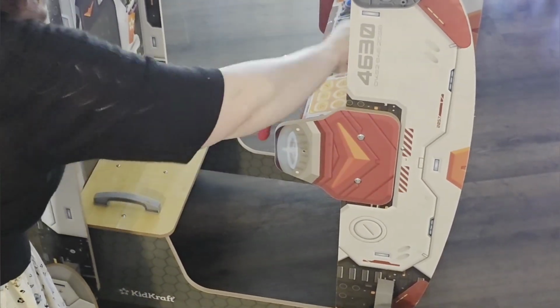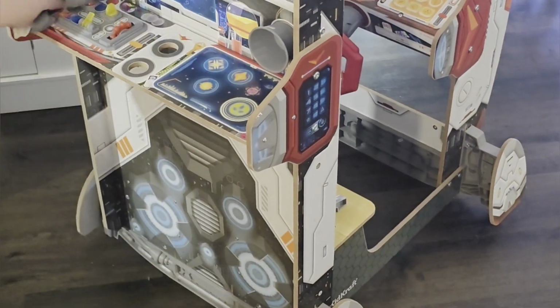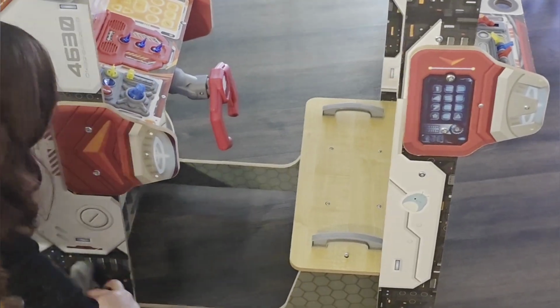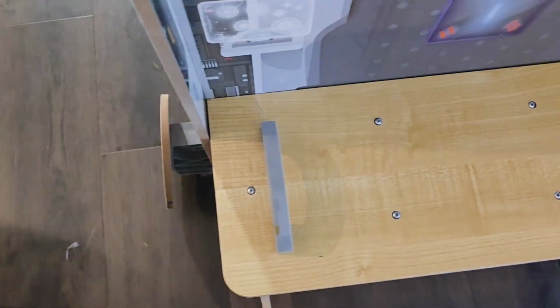Now this thing is really cool. It's a little rocket ship, but the neat feature it has is it will cast an image of stars up on the ceiling. Even though she's too big for it, she doesn't want us to get rid of it. She really enjoys it.